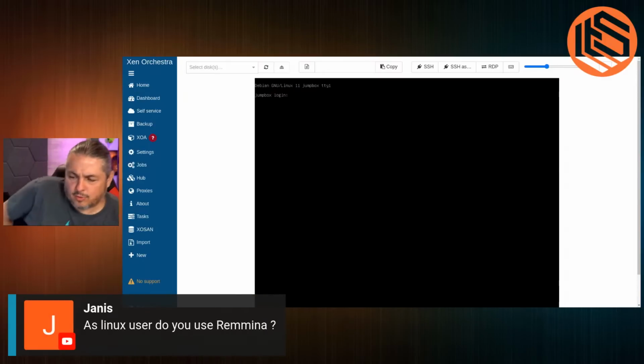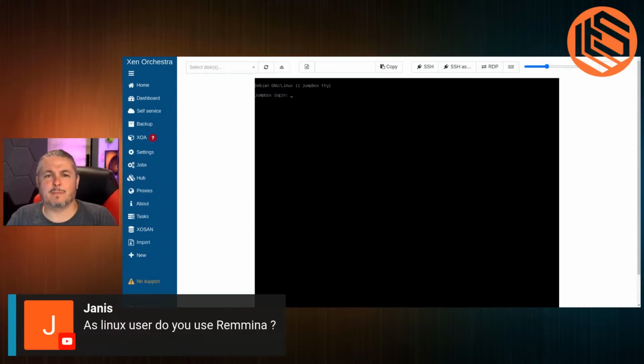Is the Linux user to use Remmina? Not really. I have used it. I don't RDP very often. So it's neat, but because I'm not doing much in the way of RDP, I don't really end up using it.